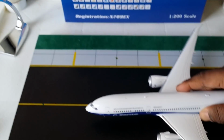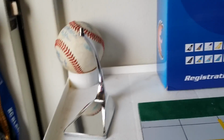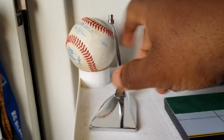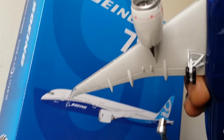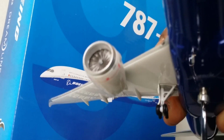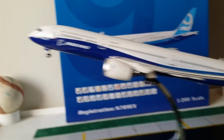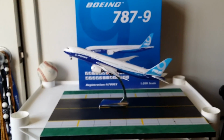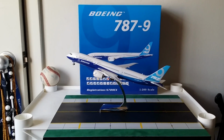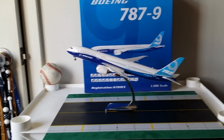Okay, now time to put it on the stand. Okay, and that's the stand here. I screwed it on there. I don't want to spend a lot of time showing y'all screwing it on there, but it's a pretty sturdy stand. That's the good thing about that. There you go, right there. And now here it goes. Okay, there we go. There you go, folks. There you go. Right there.